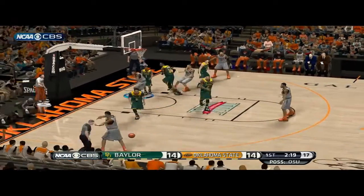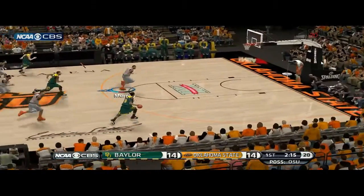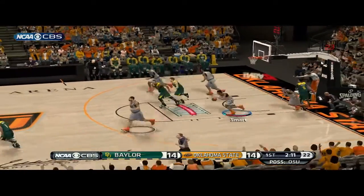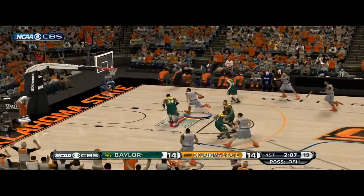Out to Nash. Stolen away. Fast break, here we go. Can't get it to go. Great defense that time for Murphy. Gotten only 1 of their first 6 shots to fall today.